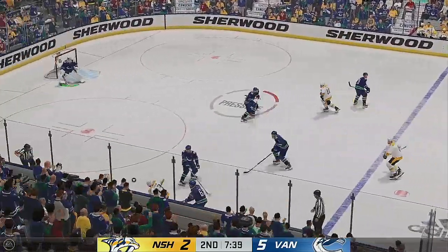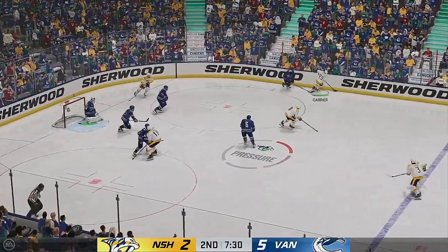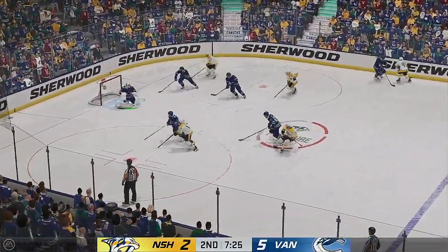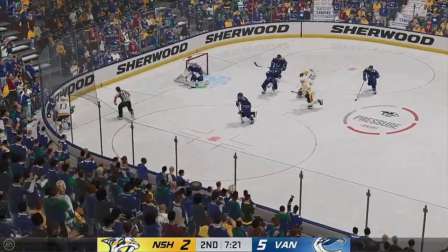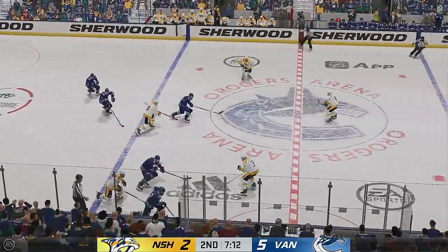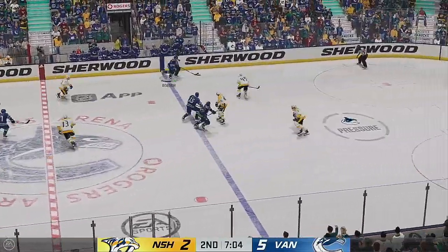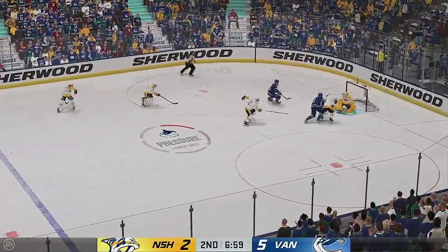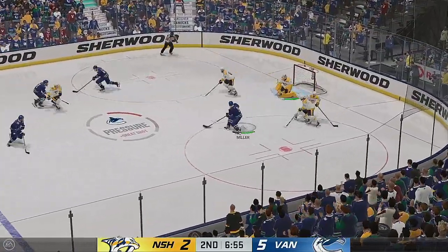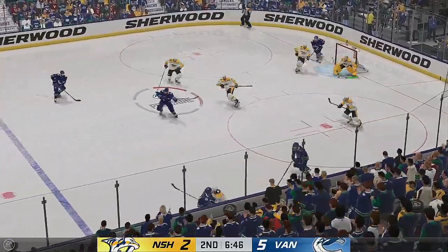Nashville's entire team has been real lackluster from the beginning of this game. They looked ill-prepared at puck drop, and the only saving grace is they have half a game left to try and claw their way back into it. And a solid stop on the play there. Puck picked up by Hronek. Backtracks with possession back inside the defensive zone. Moves it to Miller. Oh, and somehow he gets a sliver of it and keeps it at bay.